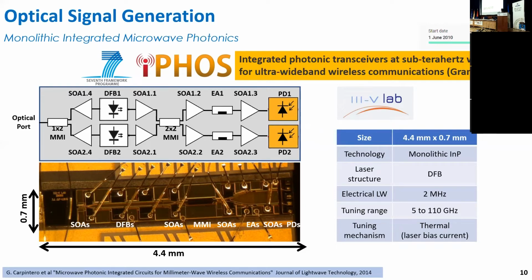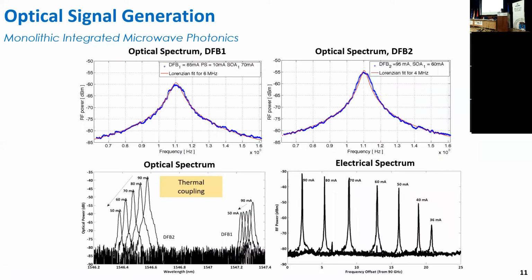We did this in 2010. The project started in 2010 and ended in 2013. Actually, this was more at the end. And we integrated all of these elements together. And with this, we got a 1 megahertz line width. The first thing we noticed was, oh, we don't get anything better than what we have when these are on separate packages.